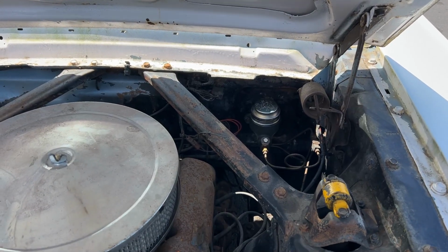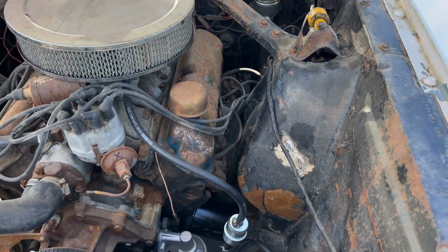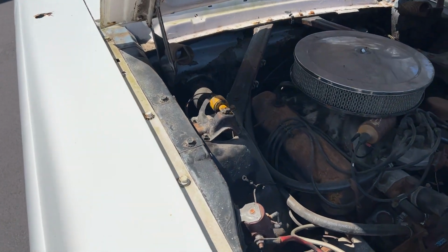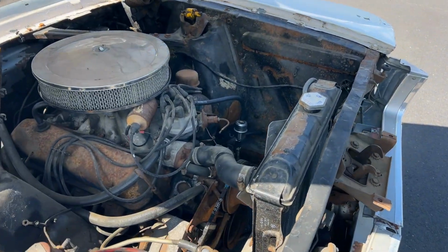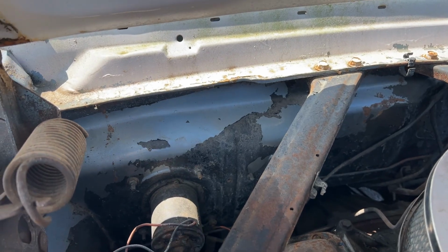Like I mentioned before, some new brake parts. There's a new master cylinder there. New fuel pump. There's some of that nice pretty blue from before.